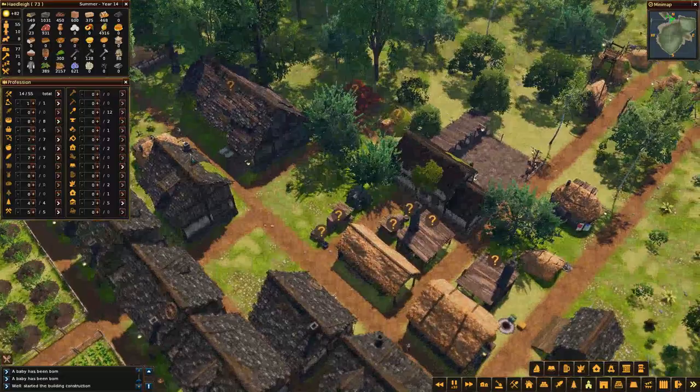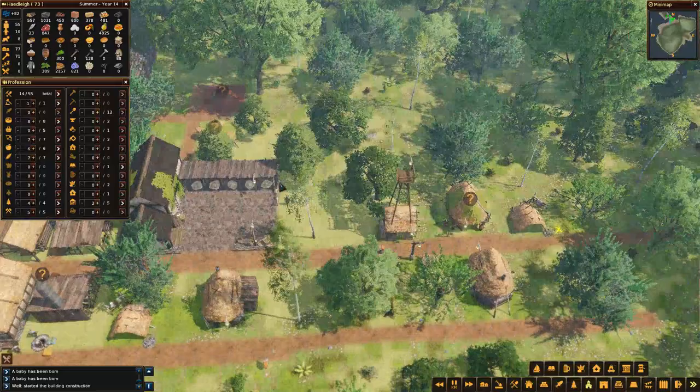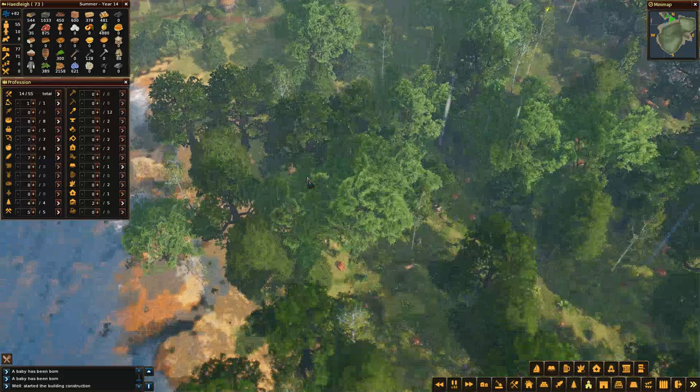Hey, we've got a lot of wood here. And we've got good resources on ore and stone. We've got lots of people running around still gathering stuff. I wonder if I build a path.